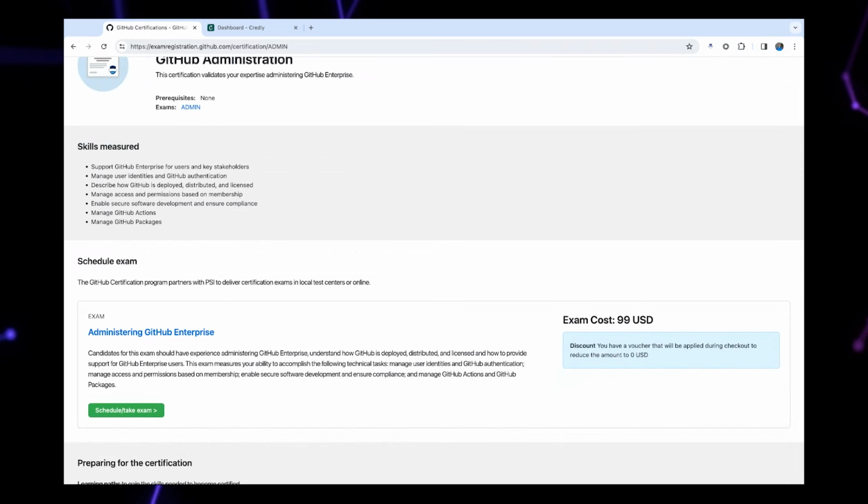So for example, I'll click on GitHub Administration, and I have a list of some skills measured. And then here at the bottom left, I have the button that I can schedule and take this exam. So this will allow me to schedule an exam through our proctoring testing vendor. You can pick a date that works for you, and you can go ahead and take that exam and have a badge that you can receive at the end as you complete the certification that you can display in social media like LinkedIn and others as well.